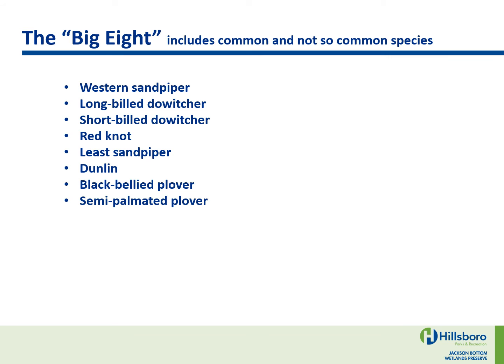The Big Eight includes common and not so common species: western sandpiper, long-billed dowitcher, short-billed dowitcher, red knot, least sandpiper, dunlin, black-bellied plover, and semipalmated plover. Amongst those, the red knot is the one I would say that is not so common. It tends to come by later in migration and in very small numbers here on the west coast.